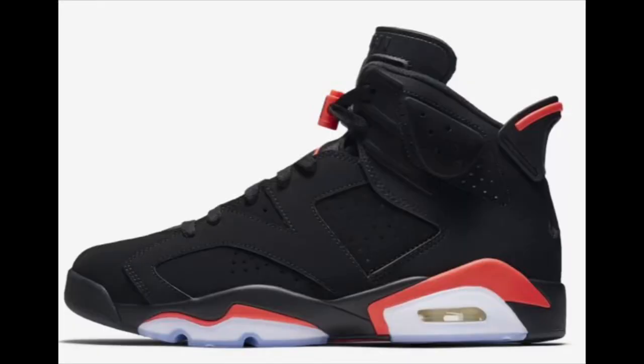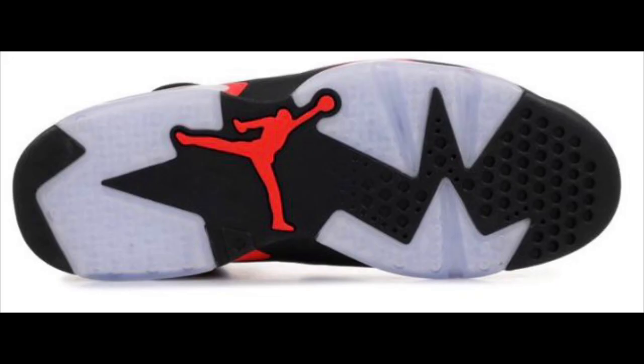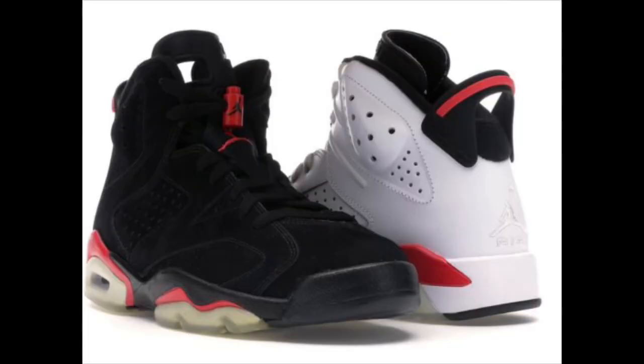Next shoe I want to talk about, guys, is a shoe that I have, but I actually beat them up, which is the Jordan 6 infrareds. Now, this shoe dropped in 2019, guys. If you guys remember, we had the Jordan 6, I believe it was the Black Pack, if I'm not mistaken, where there were 2 colorways. You had a white and red colorway, then you had your infrared colorway.